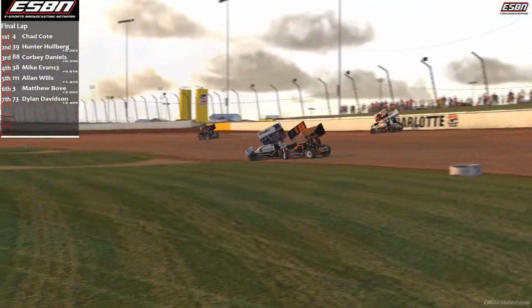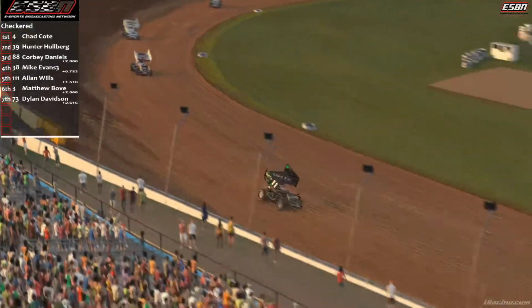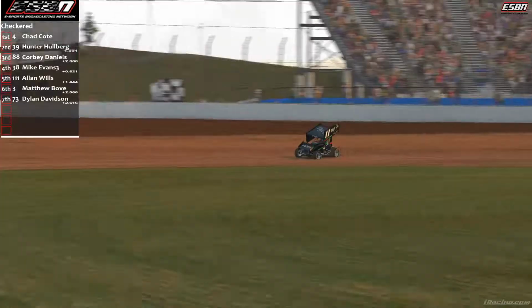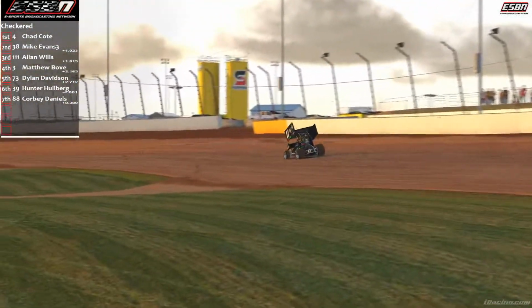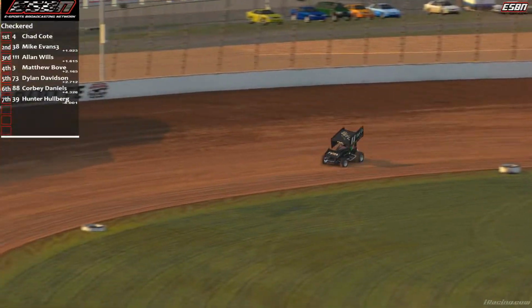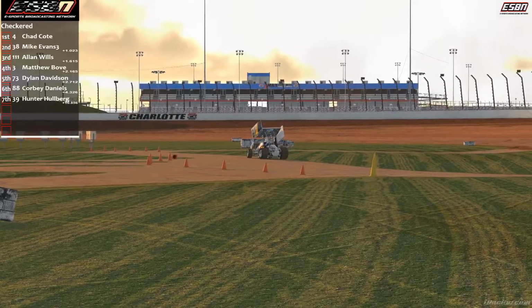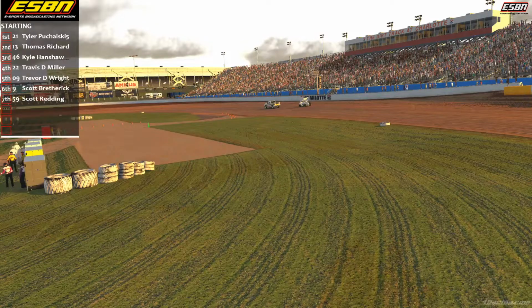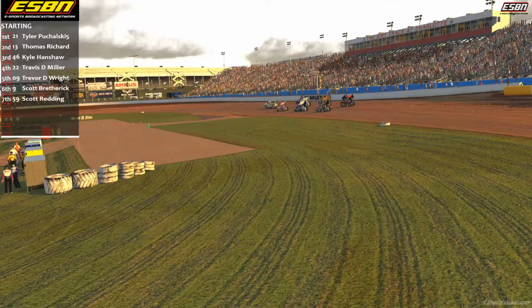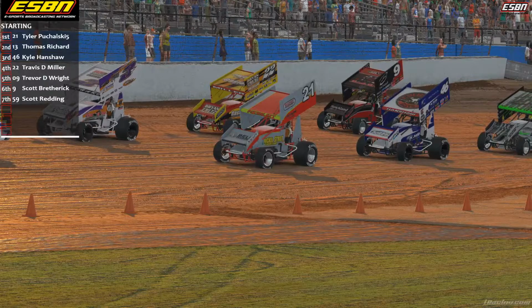And we've got contact, and that's going to bring out the first caution, I think. No, white flag was out, so we will finish the race. It's over. Yep, race is over. So Chad going to pick up the win, and if I'm not mistaken, Mike Evans going to finish second. Not Mike Evans coming home in second. Helen Willis in third. And Matthew Bovin fourth. Dylan Davidson, Corby Daniels, and the Double H, Hunter Hosberg, unfortunately not finishing the lap. So, number one in the books.